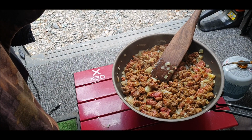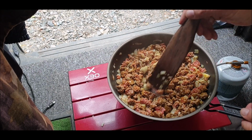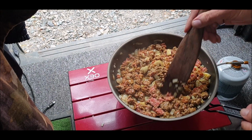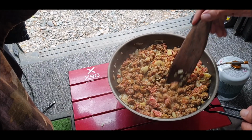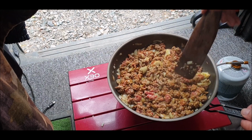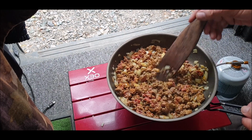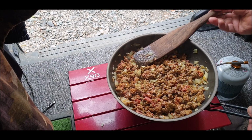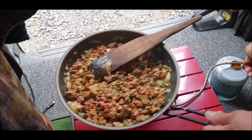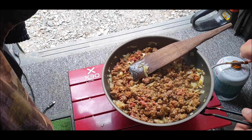Well, it smells like Mum's used to make. Sounds like a right old fart, doesn't it? When I was young, when Mum used to make us minced beef. Oh, I'll tell you what, I forgot another ingredient, which I'll go through with you. This is one of my favourite bits. I'll just turn that down a bit. Put on a low heat.